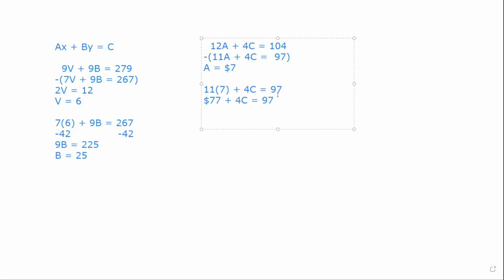This is that opposite operation. I know a lot of people struggle with this. I take away 77. That's the opposite of a positive 77. Leaves me with 4 times C equals 20. And then once you divide both sides by 4, you get $5 for the children's ticket. We got to divide. It's a division problem. Existing, it's multiplication. So we got to divide. When there's no space between our coefficient and the variable, it is multiplication.